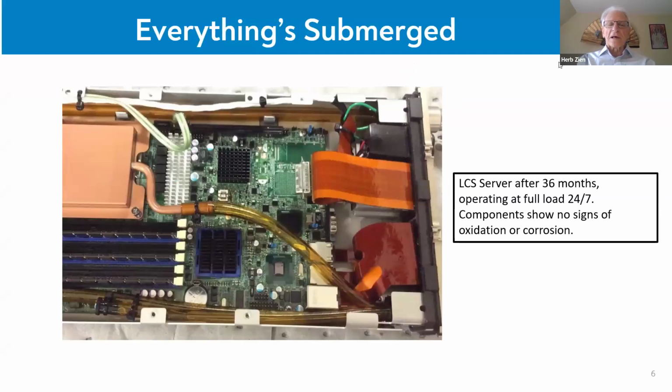I mentioned that the servers last longer. The company's located in Minnesota, which is a climate that gets very cold in the winter and very warm in the summer. So we put a rack of our chassis running at 100% CPU load on the back dock of our facility there. And this is what one server looked like after 3 years of use with 100% CPU load. As you can see, everything looks brand new. The reason you'd replace a server is not because of oxidation or corrosion due to air. You'd replace it because of technological obsolescence.